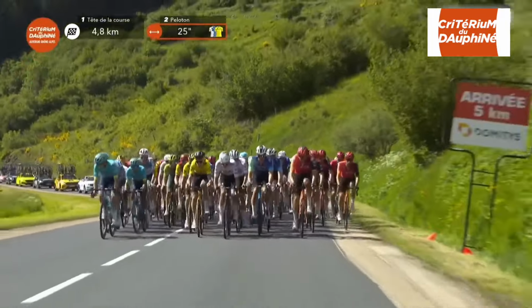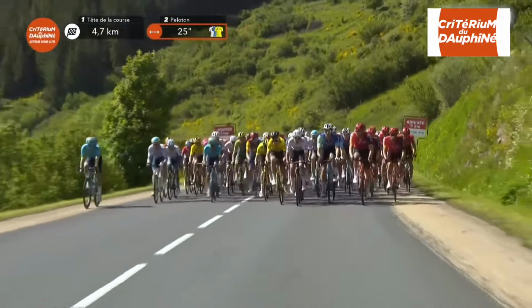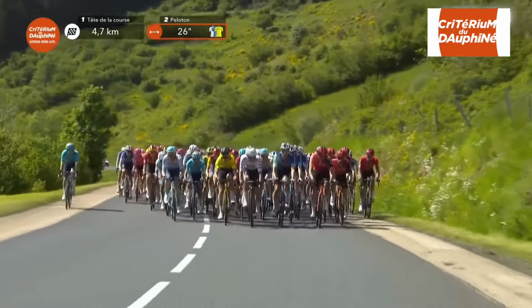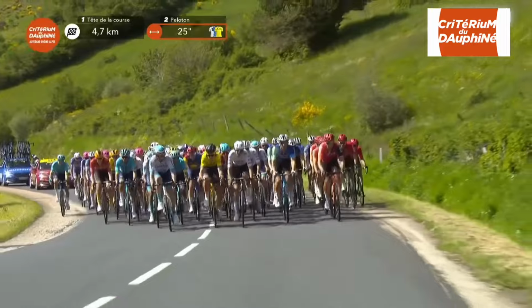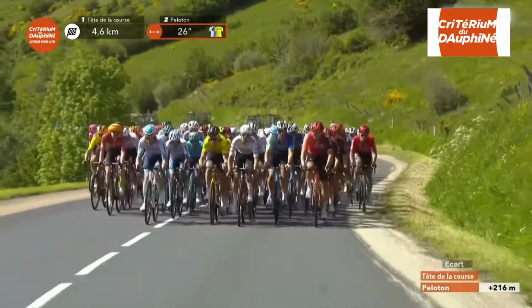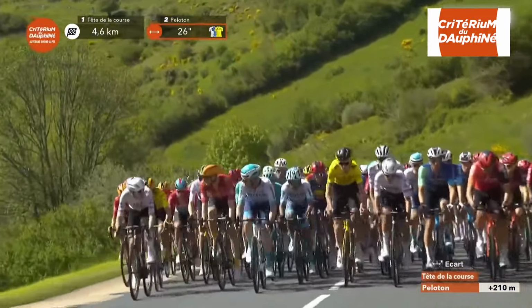Ineos Grenadiers assembling on the right as we look at it in those red jersey fades, led by Omar Fraile, as Jonathan Castelviejo makes it to the front. This is Tish Benoot in the yellow in the front as well. Just alongside him, a couple of riders from UAE Team Emirates. Left-hand side, Buitrago's put into position by Bahrain Victorious. And here comes the yellow jersey, the leader, Magnus Cort.